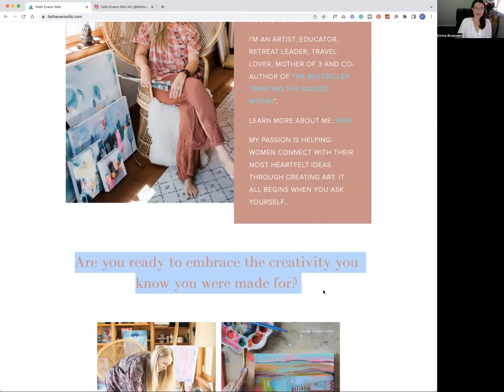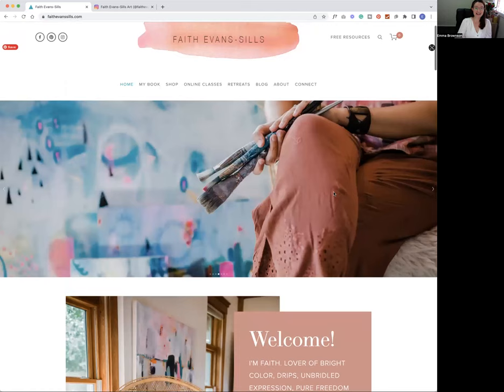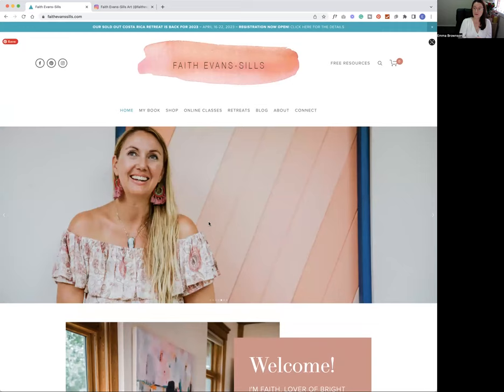And then we get to this line here: are you ready to embrace the creativity you were made for? Wow, this is the message that I would really love to see up here. Really speaking directly to that woman who's in that place, longing to bring more creativity and authenticity into her life.